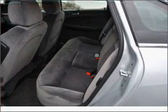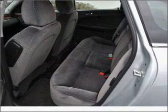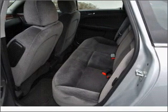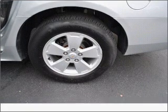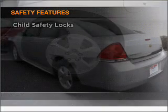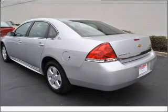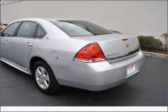Air conditioning, power door locks, power windows, power steering, cruise control, power mirrors, an alarm system, an AM/FM stereo with a CD player, an adjustable tilt steering wheel. And for your peace of mind, the following safety equipment is included: front ventilated disc brakes, passenger airbag, side airbag, curtain head airbags, daytime running lights.